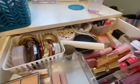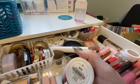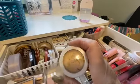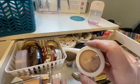Okay, now I do have a couple more highlighters over here. This one is their ColourPop Super Shock Cheek Pearlized. This one is Wisp, and it's a really pretty sort of champagne color. I think I'm going to take that one out.